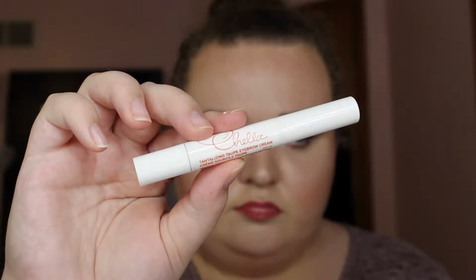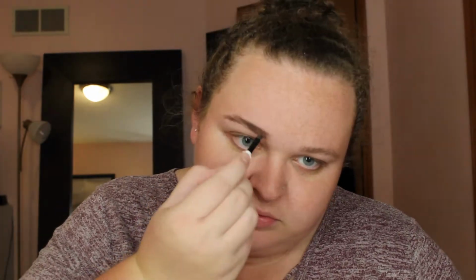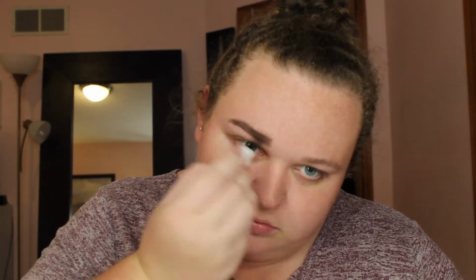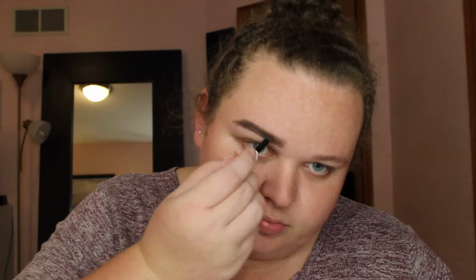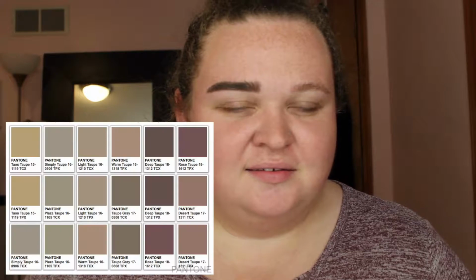Next up, I'm going to do my brows, and I'm using the Chella Tantalizing Taupe Eyebrow Cream. See, my hands are so greasy from that primer that I can't open this now. I will say that I don't hate this product completely, but I don't like it really. It's super thick. And that is totally not a taupe color. You'd think that if they named the product Tantalizing Taupe, then it would be a taupe color, but that is not taupe. I don't know if you know what taupe is, but that's not it.